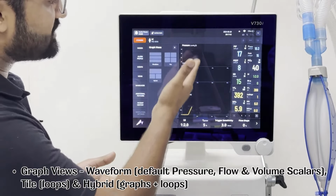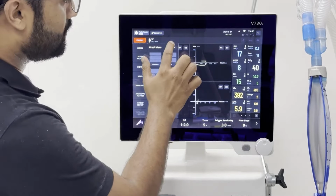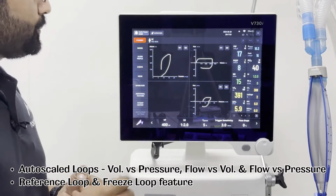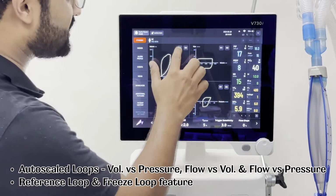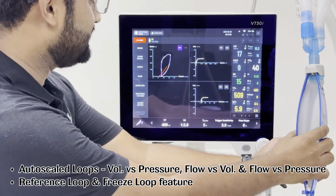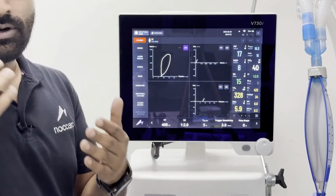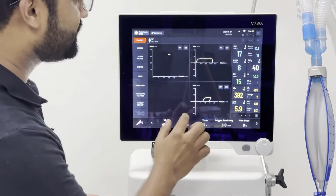The basic option is where you have all the 3 graphs, scalars, and then you also have an option of loops, where the loop window is also auto scale. Once you see the loops are formed, one very important aspect of loops is when we treat a particular patient and want to see how the lungs are changing, and that is where you come to a feature called reference loop. By just changing the different settings of the ventilation or the lung, you can see how the loop is changing. And with a feature called freeze loops, you can assess the lower inflection points and the upper inflection points of the ventilation.